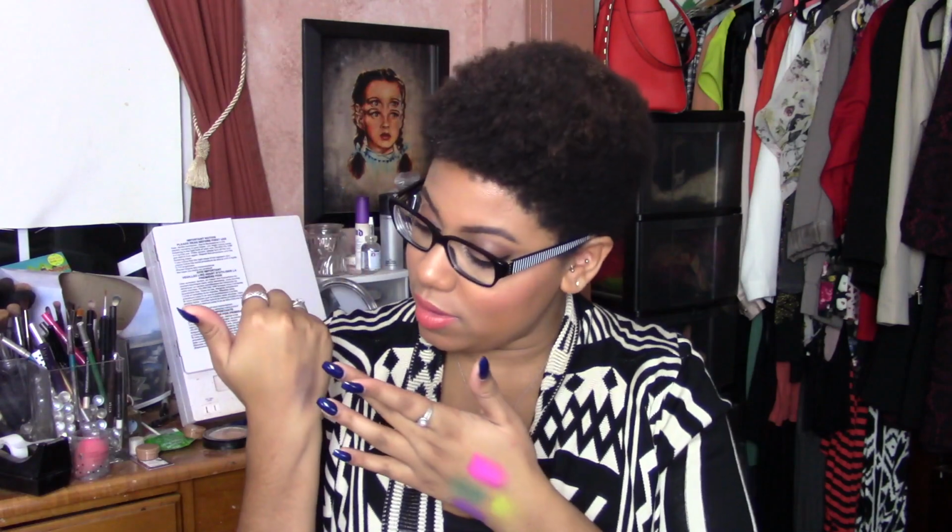Okay, so for the neutrals, the diamond shade here, which I'll swatch. Oh my word. Like copper metallic dazzling dream. It's like buttercream in an eyeshadow. I can hardly stand it. They're beautiful to touch. This one's like your iridescent mauve, if you will.